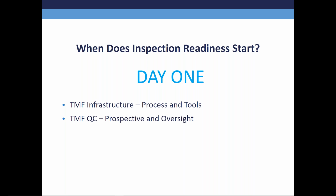That ongoing TMF QC, both the prospective and oversight QC, is really what enables you to quickly identify and address any QC issues or trends when they arise, so they don't grow into a larger issue. And lastly, TMF metrics allow you to keep your finger on the pulse of your TMF and ensure that any systemic quality, completeness, or timeliness issues are addressed in a prompt and timely fashion.